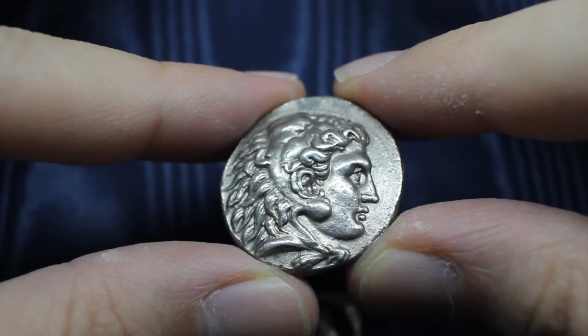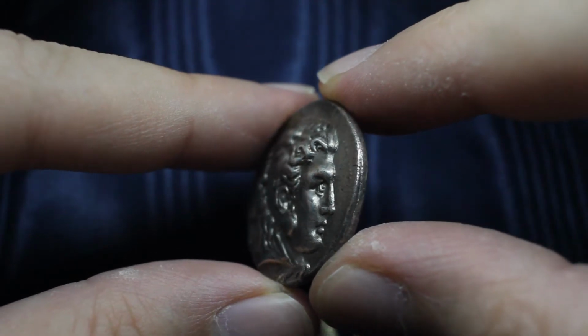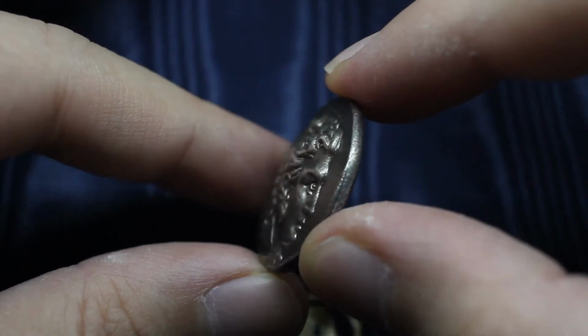An example I like to use are the tetradrachms of Alexander the Great, a very popular coin, fortunately very abundant, with thousands of varieties and very avidly collected by many people.